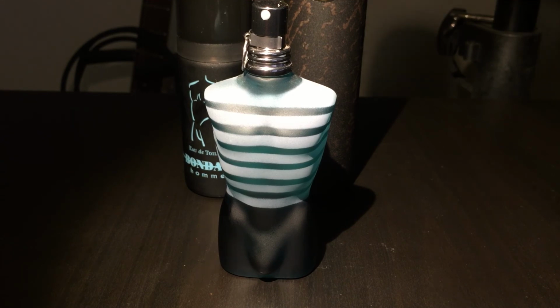I know a lot of you guys already know about Cuba Gold, but this MILTON-LLOYD, man, it's another house to check out. I know the bottles are cheap and they cost hardly nothing, but they're good. It's just a fact. And with the fragrances that I have, I wouldn't lie to you guys.